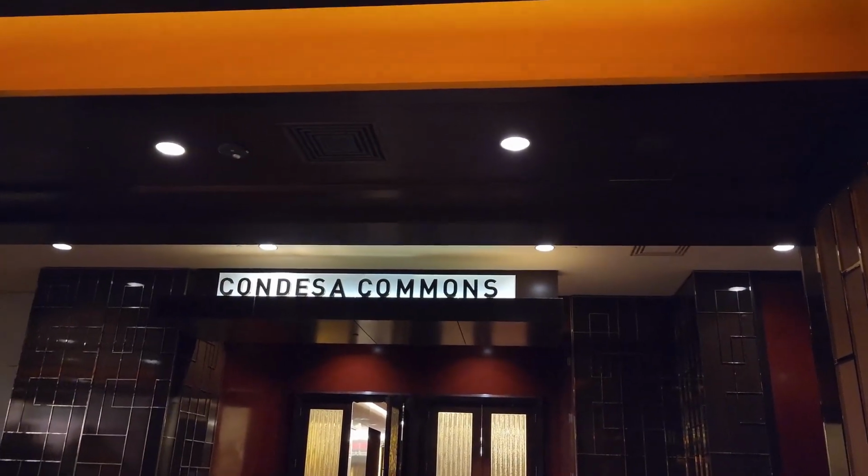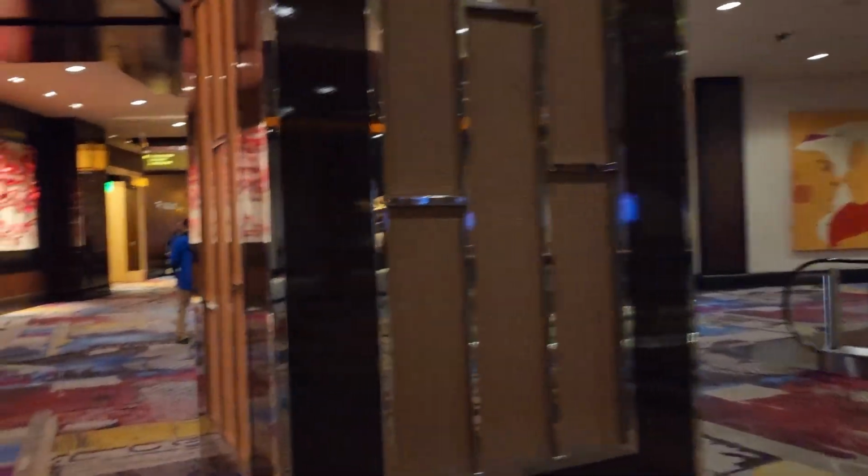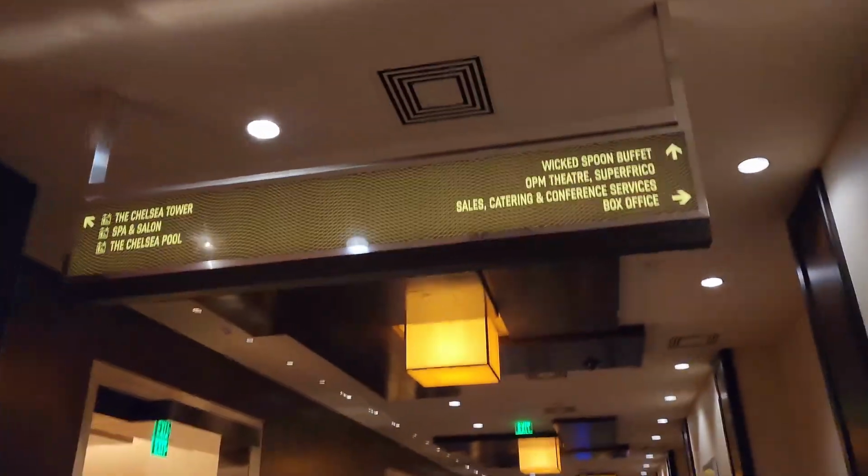So I'm assuming this is like a Condesa Commons meeting room. Restrooms, dogs. So we could probably go up one more floor right here to get to see pizza. Okay, yeah, so I wanted to see this. You can get to the Chelsea pool from here, the Chelsea Tower from here.